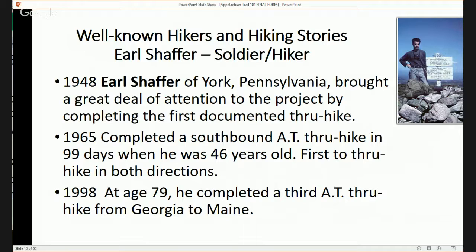Then again in 1965, when he was 46 years old, he went in the other direction. He hiked from Maine down to Georgia, so he became the first to through hike in both directions. In 1998, at age 79, Earl Schaefer completed a third through hike, this time again from Georgia to Maine. So Earl Schaefer, a very important hiker.